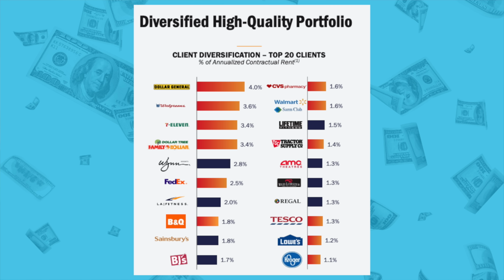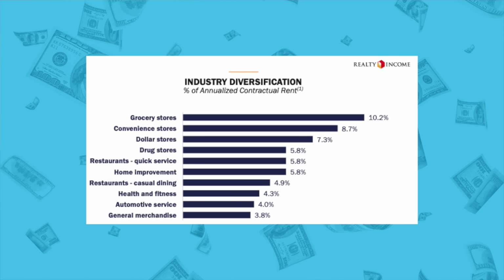Realty Income partners with high quality tenants, many being investment grade, which speaks to the safety of the company. Here's a look at the company's top 10 tenants based on ABR. Notable names include Dollar General, Walgreens, Wynn, FedEx, CVS, Walmart, Tractor Supply, Lowe's, and Kroger. Looking at the industry diversification, you can see how the company is largely immune to a recession, not completely, but with the top industries being grocery, convenience stores, dollar stores, and drugstores, those all scream recession-proof.